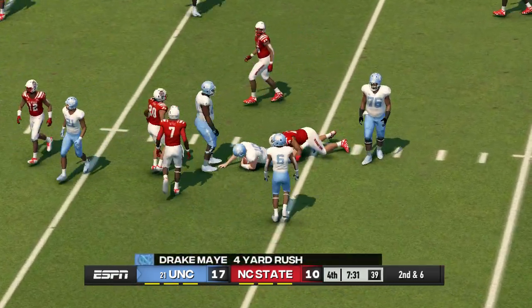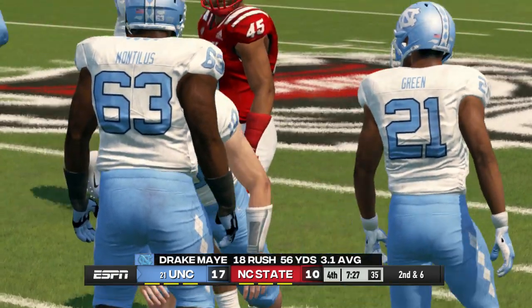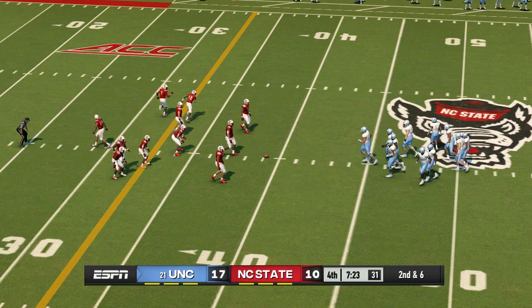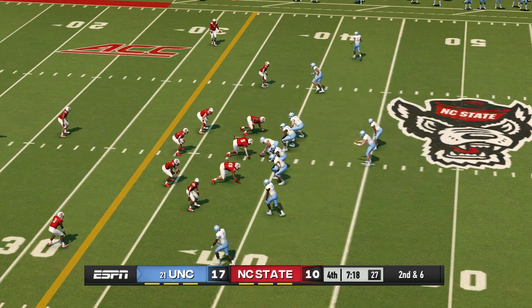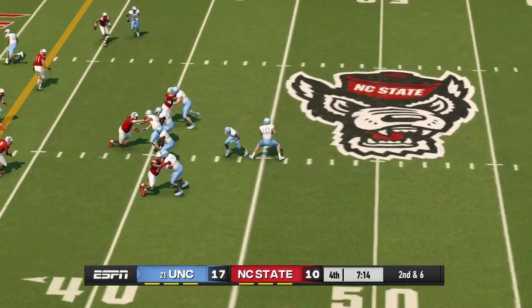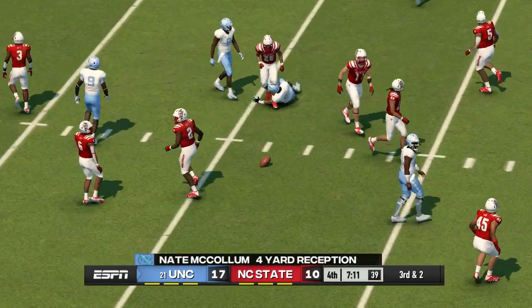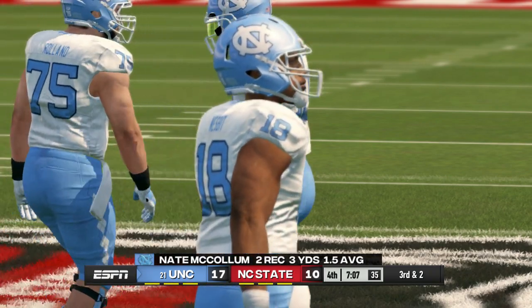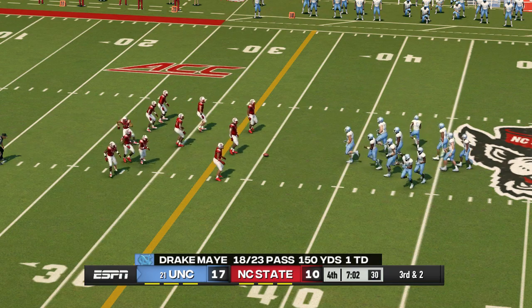Brought down after a nice run up the middle. That makes it second and six. Finds his man, and they take him down immediately. That's a gain of 4 on one play. That'll bring up third. So it's third down, and they've got about 2 yards to go.